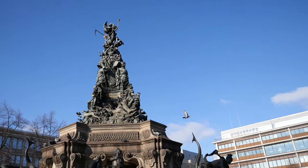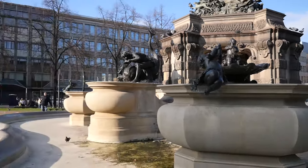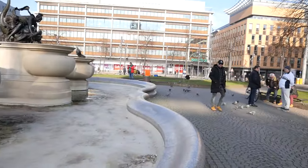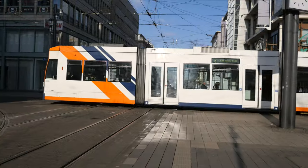I'm not sure. But it's a really interesting fountain, and it's actually also a nice plaza if you take a look around here. Angel is waiting over there, but yeah, really nice. So I guess we move on to the palace now.